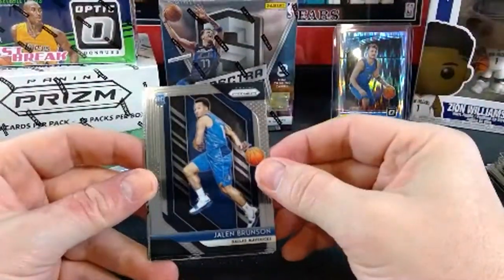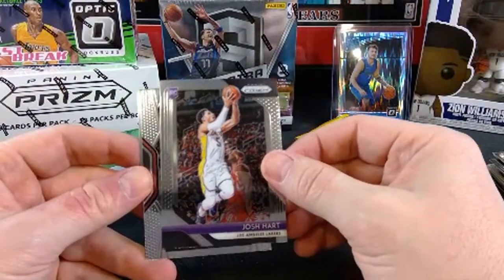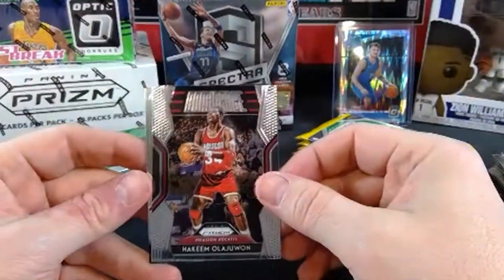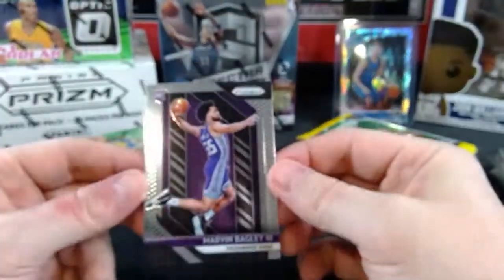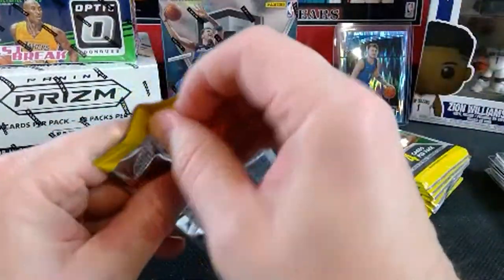Jalen Brunson rookie, followed by a Josh Hart rookie, followed by Hakeem the Dream for Dominance, and a Marvin Bagley, the third rookie. It's a nice card. That's another rookie pack. All right, good. Let's keep it going.